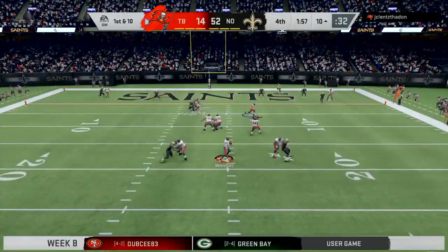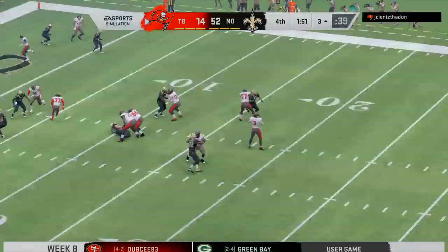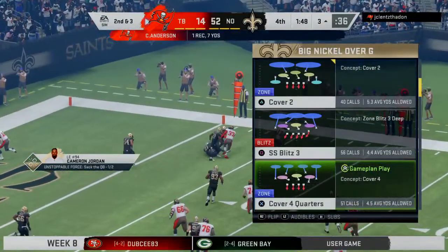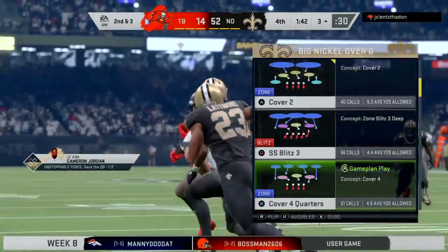Again, it's Winston. And he's got it. And he'll be brought down here at the 3-yard line. That was play number 7 on this drive, and it got him 7 yards. Looked like a pretty good, safe play right there. No, he's had trouble with the interceptions in this game there. Hits his guy out in the flat.